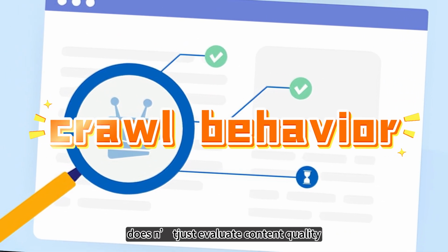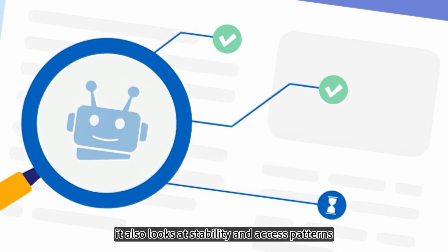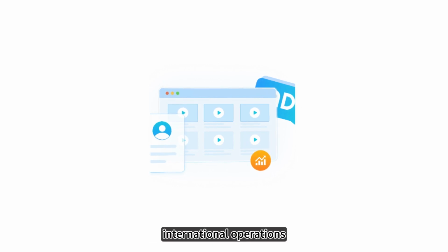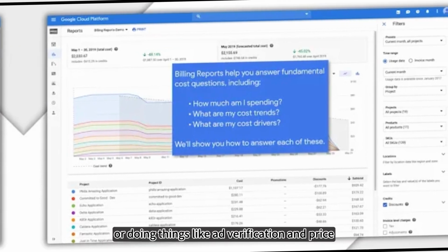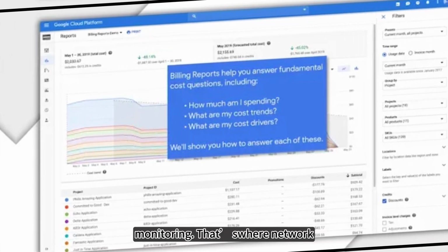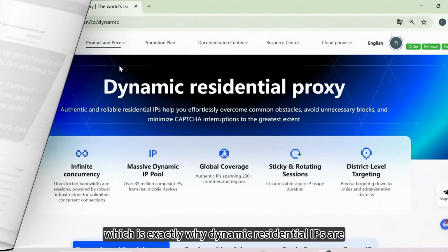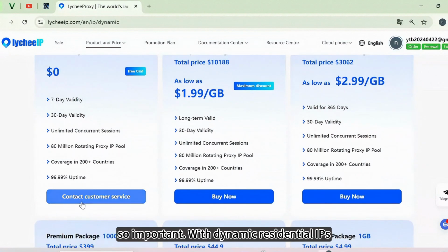Google doesn't just evaluate content quality, it also looks at stability and access patterns, especially when you are running international operations, managing multiple accounts, or doing things like ad verification and price monitoring. That's where network setup really starts to matter, which is exactly why dynamic residential IPs are so important.